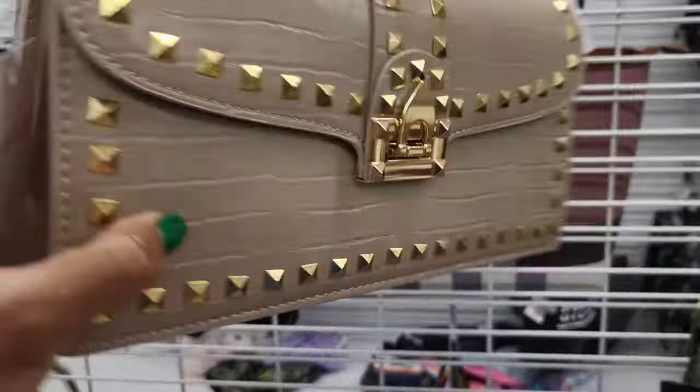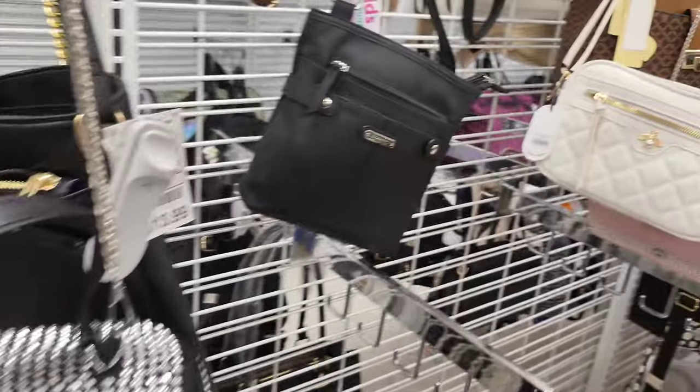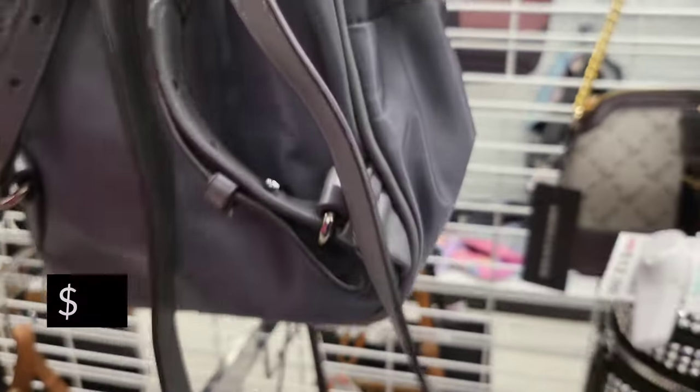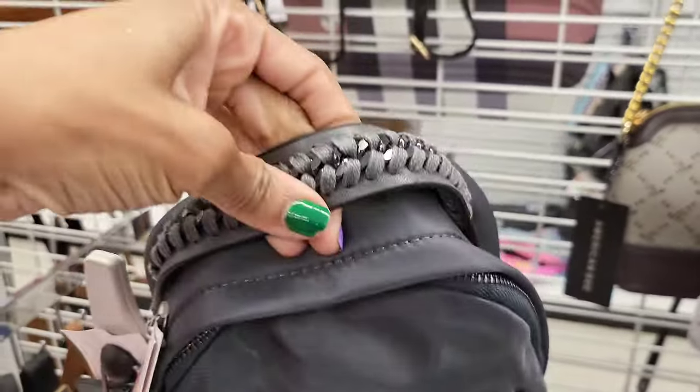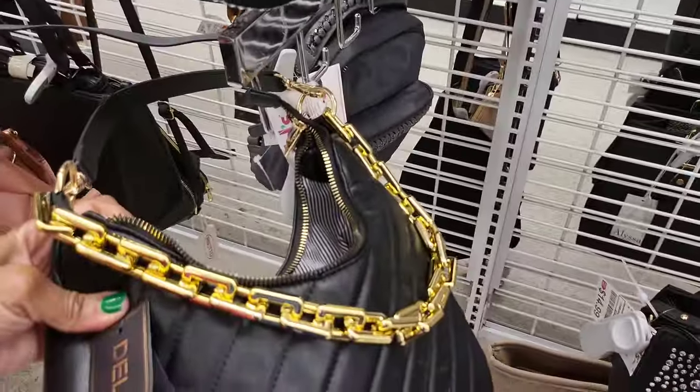And here's a little bag, $14. It looks like that bag, I would think, would be more like $8, 8 to 10. But what do I know? Okay, here's a little tan bag for $12 with the gold studs and gold hardware. That's cute. I believe we saw a black one like that before. And I keep on picking up these gray purses and backpacks, because I know I need something gray. I have so many gray outfits, and that's cute.